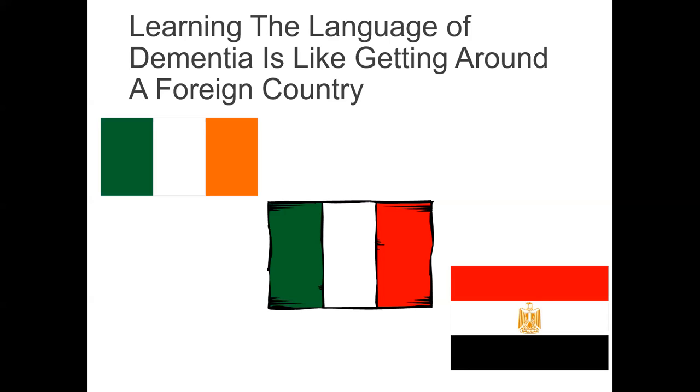But right now, we have 3 flags up here. One is the Irish flag, the second is the Italian flag, and the third is a flag that nobody has ever gotten correct when I've polled, and I said, oh, where do you think that's from? And that last flag is from Yemen. So I liken the early stages of Alzheimer's to visiting Ireland without making plans ahead of time.